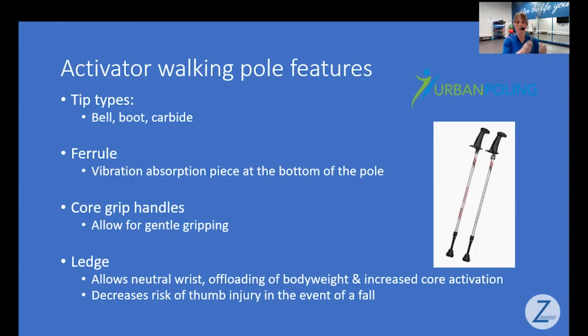Again, we'll have a closer look at that in a couple minutes, but we can use the boot tip on these poles. We can use the bell tip, which looks more like the bottom of a cane. And then the carbide tip is actually the tip of the pole itself, and that allows you to get a little bit of grip if you're on terrain that gives a little bit, like a crushed path or something like that.